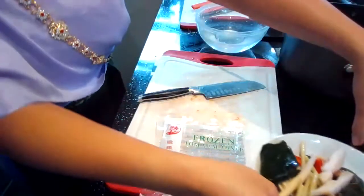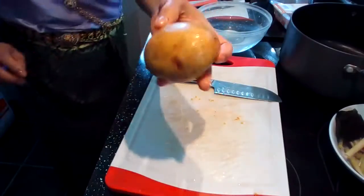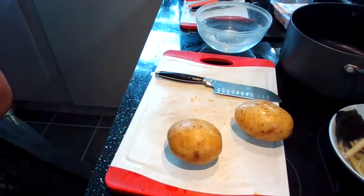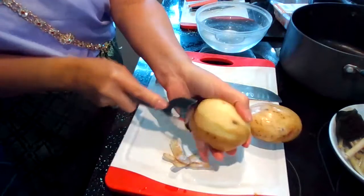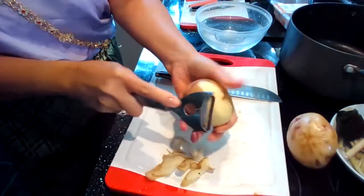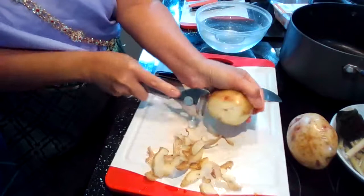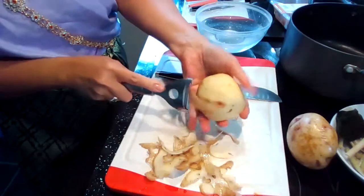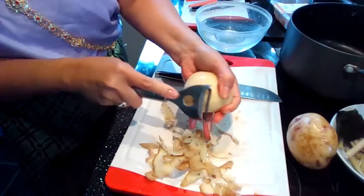So once I've done that, I just put it by the side, and then I'm going to put 2 potatoes today, 2 large potatoes. If you don't want that much, you can just have 1. So just peel it, and we're going to put all of this together. So we just prep the vegetables now. We've got the spice and herbs, we set aside. At this point, we don't use any garlic or anything, because we already have garlic in the paste.